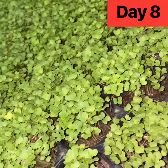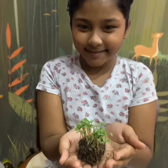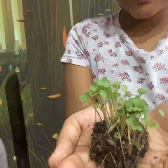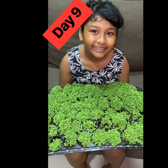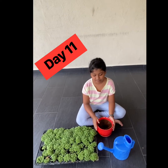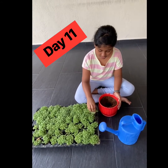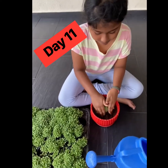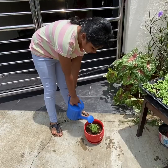Day 8. Day 10. Day 11. Today I am going to transfer one bunch of Caixin Green Stem into a pot, because I want to see how big it grows.